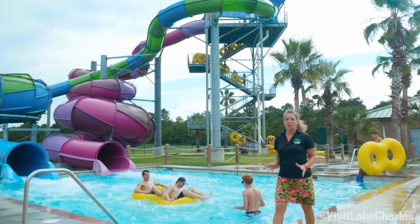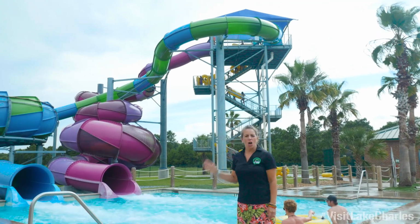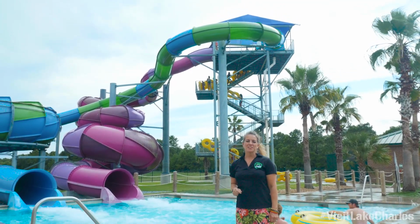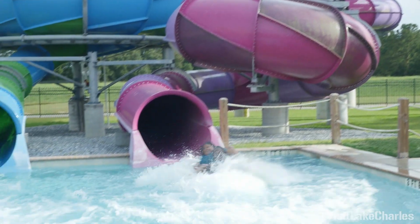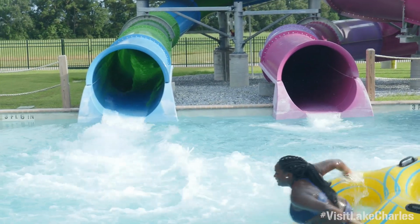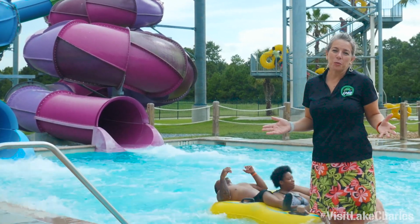These are the most popular attractions at SPAR Waterpark. They're 4 stories tall, dark, and fast. Built in 2016. We have the purple slide, which is the Constrictor slide. The blue and green is our Super Bowl. It's kind of like a toilet bowl, and they splash out into the pool.